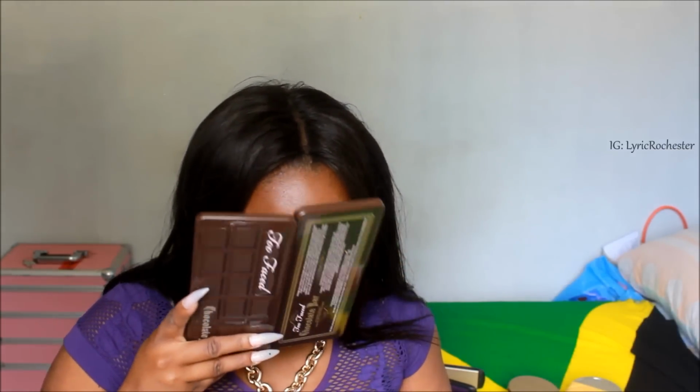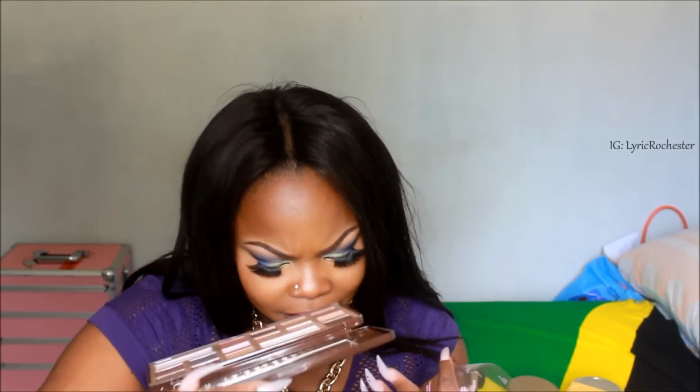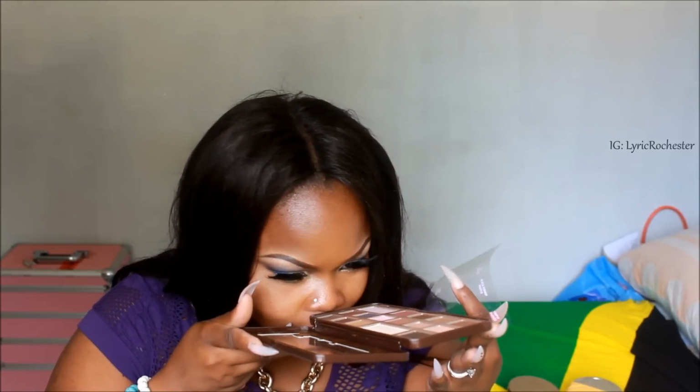I don't need this though. Actually, it smells like chocolate. No? Oh yeah, it smells like chocolate for you. Oh, so these are the colors. These are the colors. I'm just so happy that I finally have it.